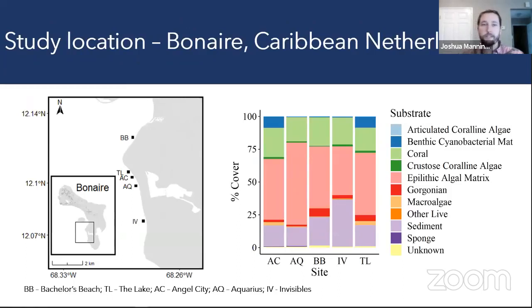So to study this, I work in Bonaire, which is an island in the southern Caribbean. It's about 60 miles off the coast of Venezuela, and it's a part of the Netherlands. And I conducted my research at 5 different sites on the leeward side of the island, so on the west side of the island. And I did this at sites that have high coral cover and low macroalgal cover. And this plot on the right basically just shows the percent cover of different benthic organisms at these sites. And you can see that coral cover is relatively high. And in general, coral cover in Bonaire is higher than most places in the Caribbean. They still have really healthy coral reefs, despite a lot of disturbances, including bleaching events.